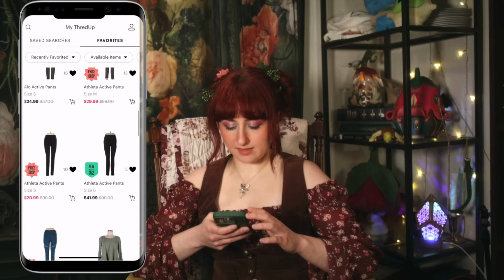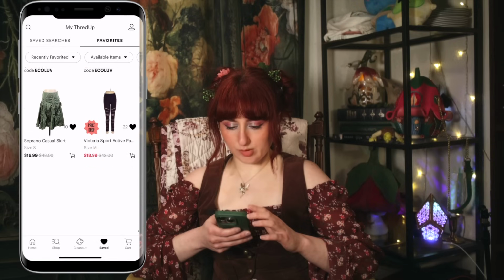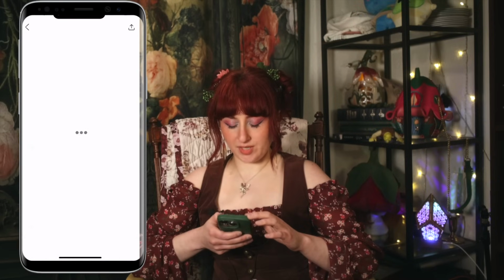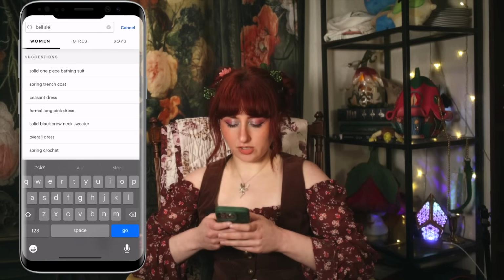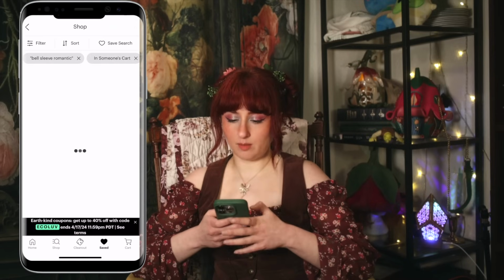Oh yeah, when I was saving stuff, there's this hobbity vest. I was saving a lot of leggings because I'm trying to find fantasy looking workout gear. Okay, yeah, I remember. So what I searched for these green pieces is I searched Elvish, and mostly everything it gave me was green, but it was like boho green, so I could kind of see how it came to that conclusion.